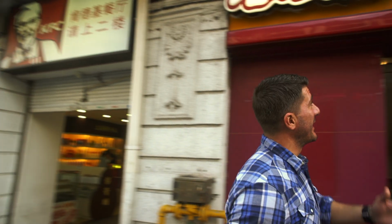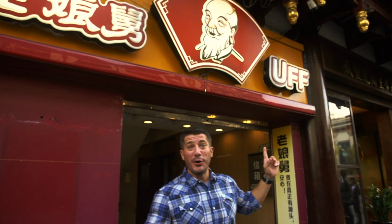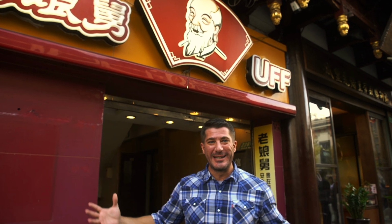Kentucky Fried Chicken. You know, China has more KFCs than the rest of the world. And you know the Colonel, but the Colonel has some competition. And in China, he's got Uncle Fried Fish. I'm not sure what it is, but here's the UFF. And it's their version of the fried chicken and fish style fast food.